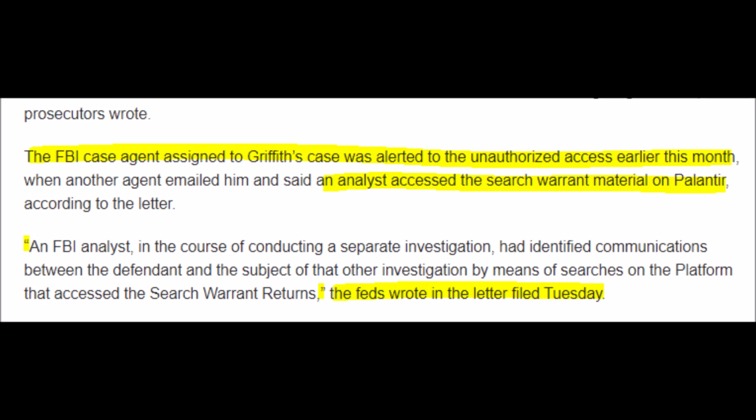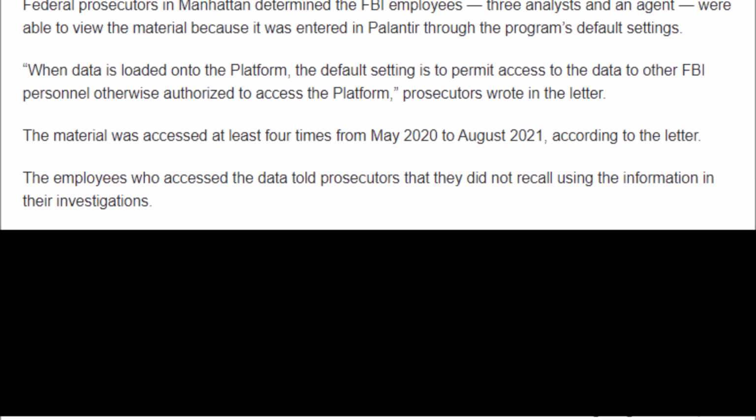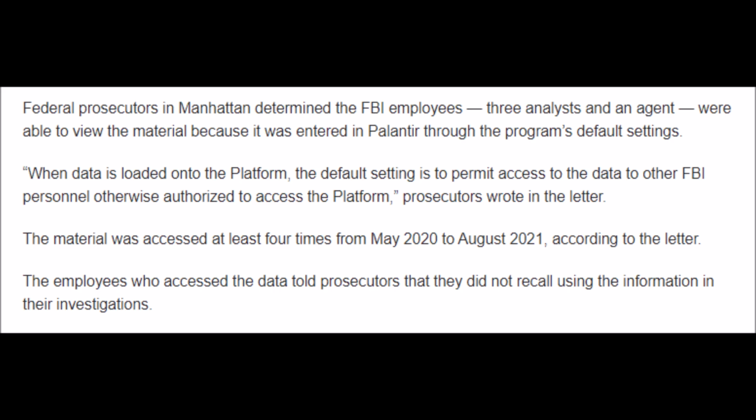In a letter from the prosecutor, they said that Palantir is the one to blame for this computer glitch that allowed the information to be leaked. These FBI employees are made up of 3 analysts and 1 FBI agent. The secret information was accessed at least 4 different times from May of 2020 all the way to August of 2021. The prosecutors also wrote in a letter, and I quote, "When data is loaded onto the platform, the default setting is to permit access to the data to other FBI personnel, otherwise authorized to access the platform."